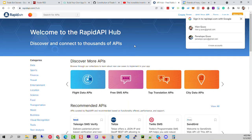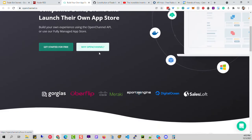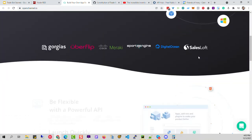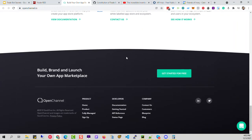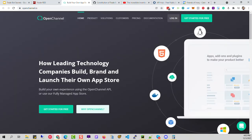That's already out there, and we could just use it, or if it makes sense, we could use Open Channel, which will recreate basically that marketplace. Okay, and so they have a hosted version already. We can host it ourselves. It is open source code, so we can in a sense create our own app marketplace that would connect all of that together. Okay, now the pricing and stuff, I don't know.